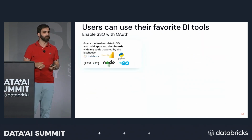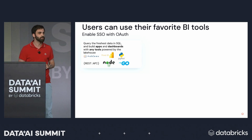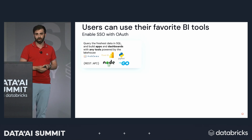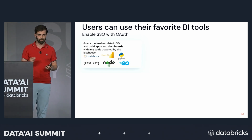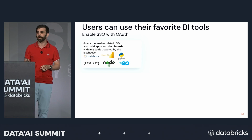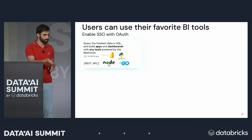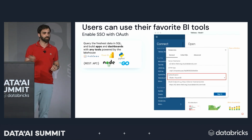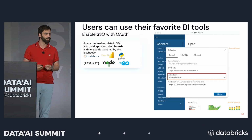Okay. Fantastic. So our users have access to their SQL warehouses, but what about the tools that they're using? So the next message is, enable single sign-on with OAuth for your favorite BI dashboards. The example I'll show you is with Tableau Desktop, and what should emerge from this example is that you don't have to play with OAuth tokens anywhere in this flow. You use the same single sign-on method to do exactly this. So you go into your Tableau Desktop app, you choose Databricks, and you choose the authentication method with OAuth, let's say with Azure Active Directory, which is Entra ID these days.